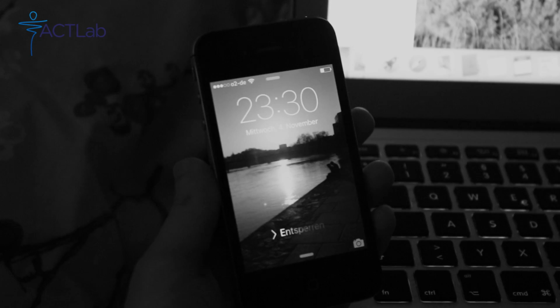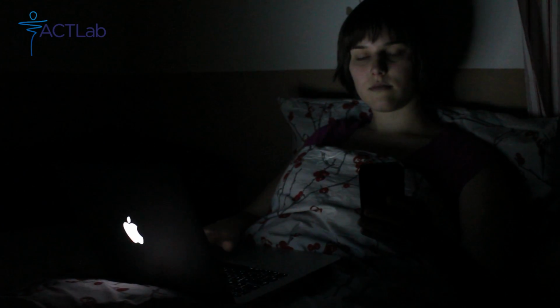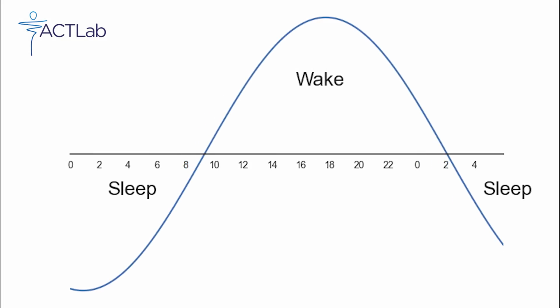Exposure to light suppresses the hormone melatonin. Melatonin controls wake and sleep. Light will thus keep us awake longer. High levels of melatonin make us sleepy. A lack of melatonin will make people feel restless when they go to bed and try to sleep.